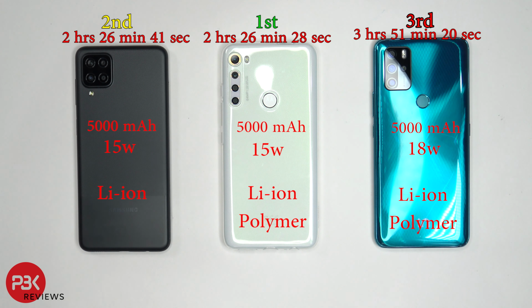Now the Motorola One Fusion Plus and the Galaxy A12 both have 15-watt chargers. However, the Micromax In Note 1 had an 18-watt charger, so naturally you would expect that phone to charge much faster. But as we saw in this test, it didn't, and it was much slower than the other two phones. After the initial charging test, I tried charging the Micromax In Note 1 with a different block and different cable to see if that made a difference, but it's pretty much the same thing.